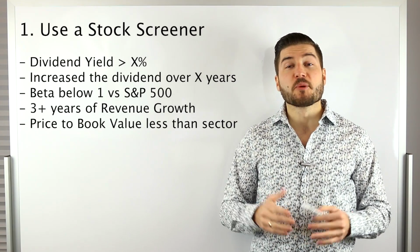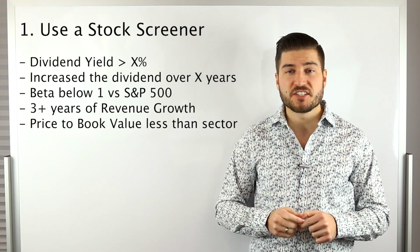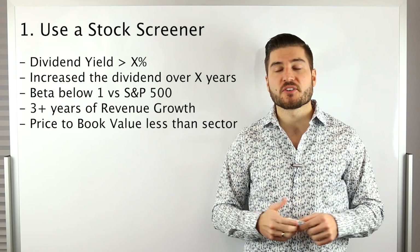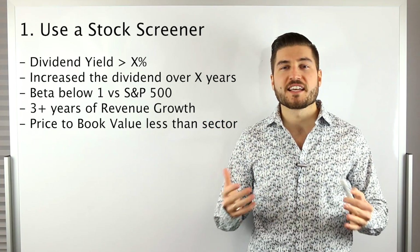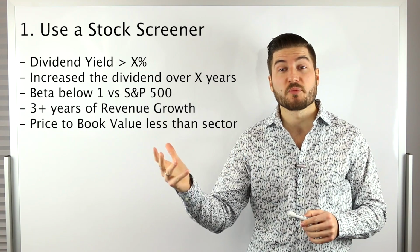Number five, the price to book value ratio based on their peers in that industry. Say for example, you're looking at Citibank or another financial stock. You want to look at all the other financial stocks in that sector and see the price to book ratio and see if it's below their peers.